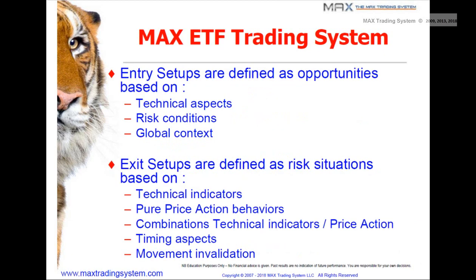And so, as I have said just a moment ago, setups or entry setups are defined as opportunities based on technical aspect, risk conditions, global context. I don't need to deepen further. But of course, we also have exit setups, which are also conditions to close or to partially reduce the position. And so the exit setups are defined, in fact, not as a way to predict that the price may reverse, but as risk situations present in the position. We can pinpoint when a risk begins to appear, and when that risk becomes large enough to force us to take some action to reduce that risk by reducing the position we are handling.